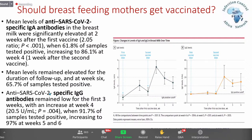The second thing was that SARS-CoV-2 specific IgG antibody remained low for the first 3 weeks after the first dose, as you'd expect. But then you actually managed to get a 92% elevation of samples positive, increasing to 97%. So in breastfeeding mothers, this is a very good idea, that not only in the breast milk, but also in the blood of the woman.